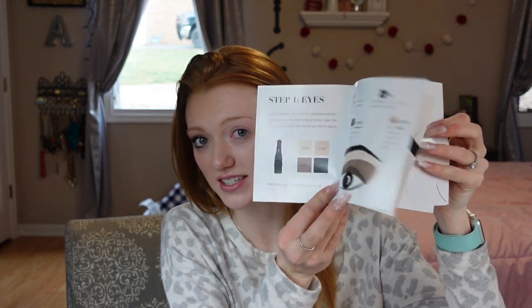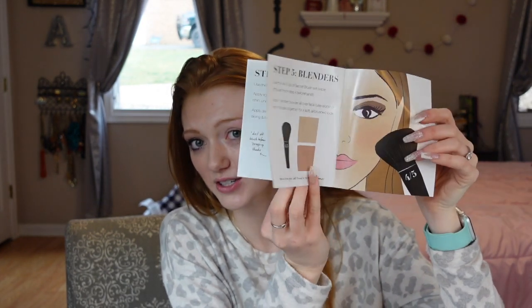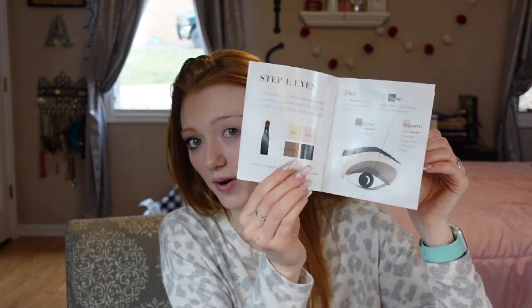So the first thing is, I did not go in order whatsoever. This is also pretty great. It comes with instructions, words and pictures, and what brushes and what products to use with it. Great idea. What I did first, there was no primer involved. I haven't used a primer.